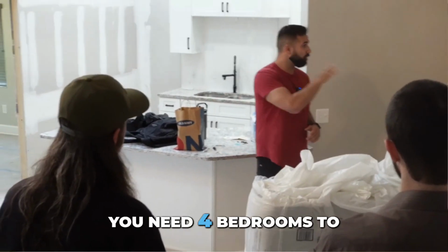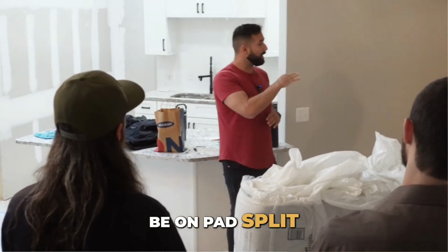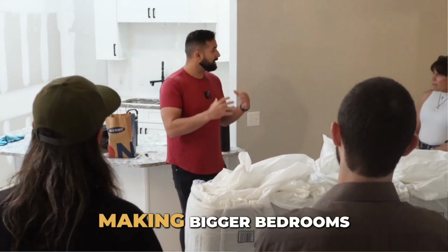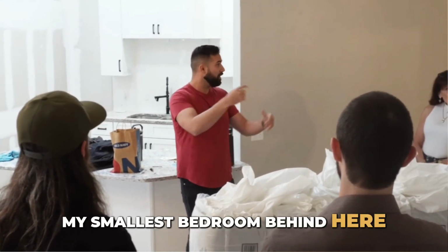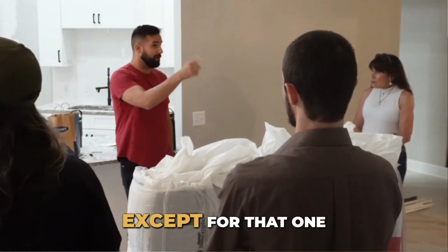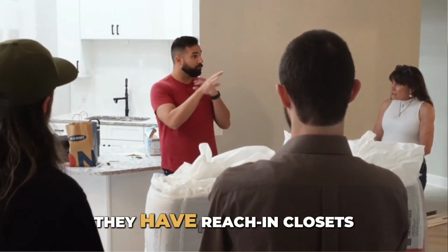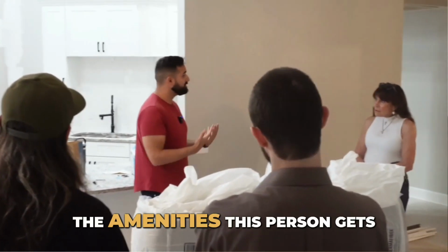Because remember, you need 4 bedrooms to be on pad split. For every 4 bedrooms, you need 1 bathroom, right? And so I started making bigger bedrooms. Now, this is my smallest bedroom behind here, but as we walk through here, you'll see my bedrooms are a really good size. And all these bedrooms, except for that one, are going to have a desk in them. They're going to have a mini fridge in them. They have reach-in closets. And so you'll see as I take you through here, the amenities this person gets.